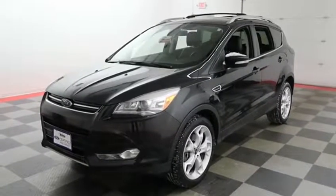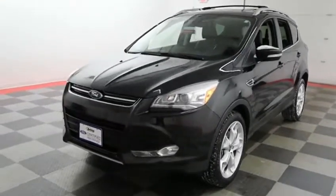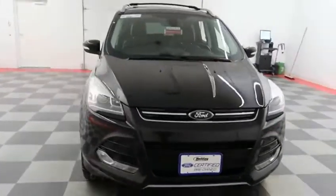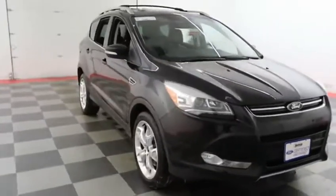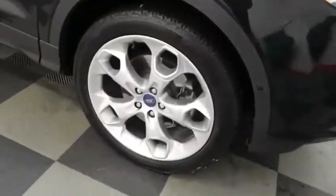Today we're going to take a look at a 2013 Ford Escape. Stock number is 17F890A. Starting right away up front, you have factory fog lamps. A look down the passenger side. You have alloy wheels wrapped with Michelin tires.